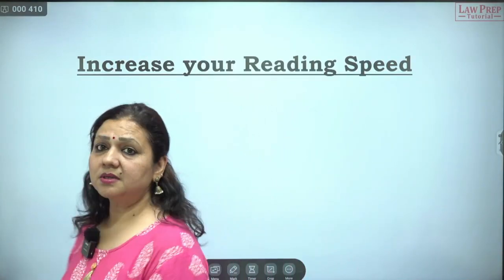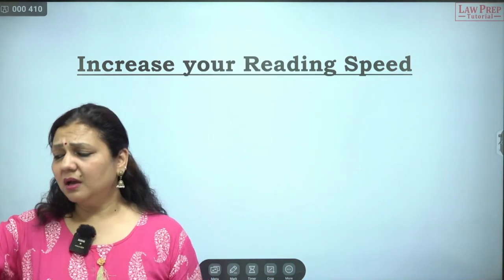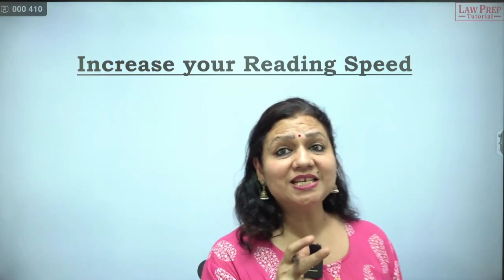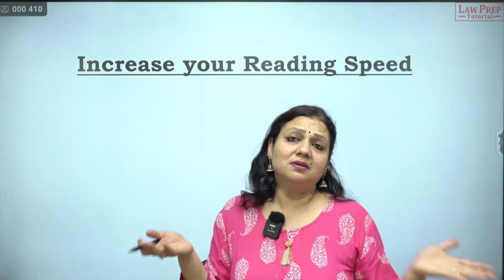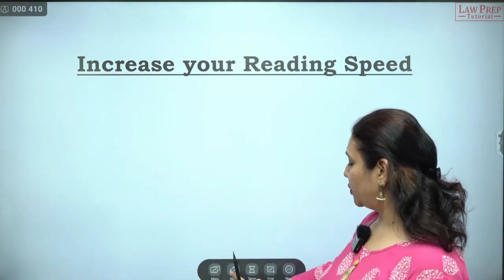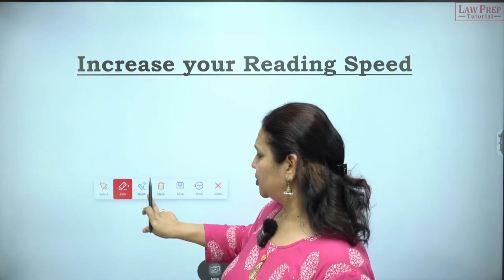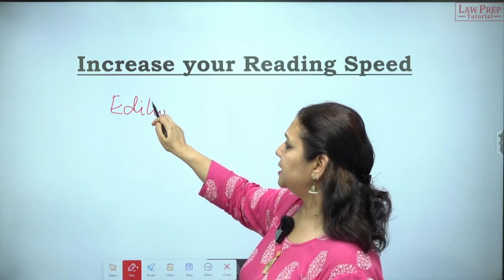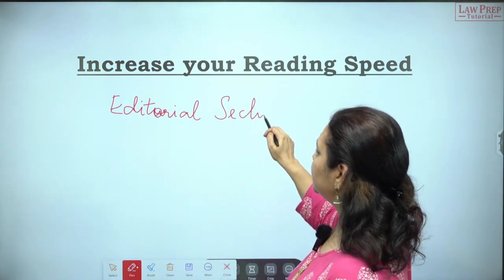Increasing your reading speed. Now, how to increase the reading speed? A question which again churns a CLAT aspirant, that what to read, and how to read quickly. Ma'am, time management and accuracy don't come. A question again which crops up in your mind, how to solve all these questions. Now, to increase your reading speed, when you're reading an editorial section, for example, the ideal time is 5 to 7 minutes.